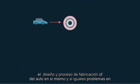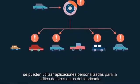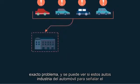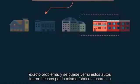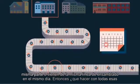If the same problem in her brake line crops up in a critical number of other cars, the manufacturer uses applications custom-built for the automobile industry to pinpoint the exact problem. They can see if these cars were made at the same factory, used the same parts, or came off the assembly line on the same day.